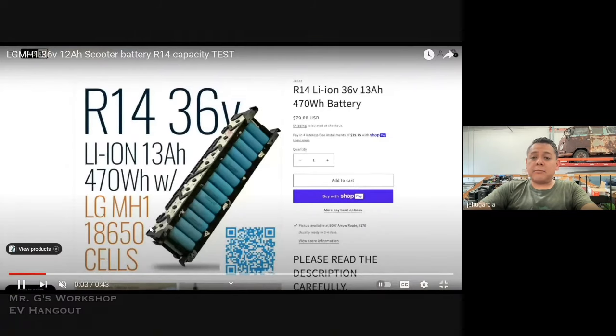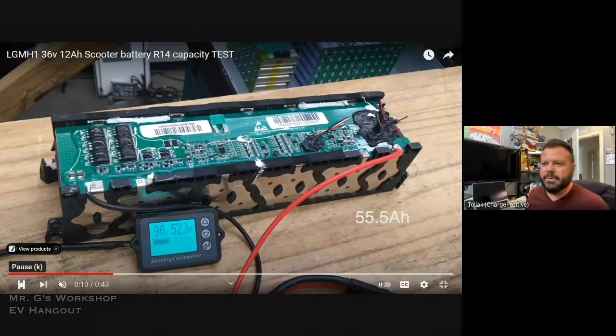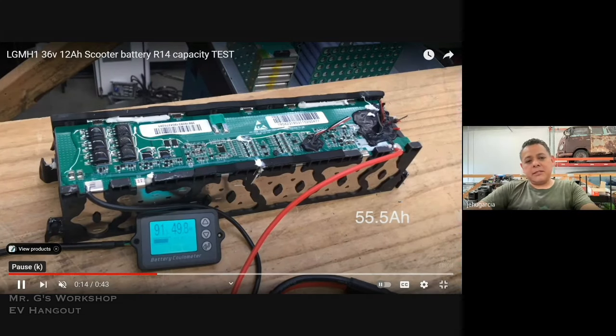Because that's pretty cool. They have been in pallets for a few years now, a couple of years at the very least. Were they all sitting pretty low, or were they all over the place when you got them? They're all over the place. Yeah, that's the thing about these, they're all over the place.